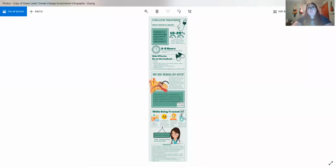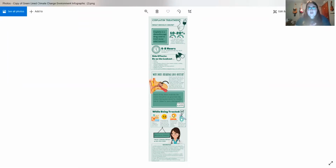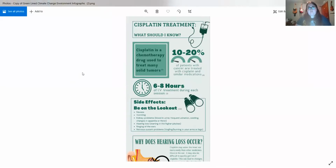There. So I just wanted to do a quick walkthrough of my infographic, just to get a chance to explain everything that I've got here. So I'm just going to zoom in here. Here you've got the full view of my infographic. I picked cisplatin, which is a chemotherapy drug.